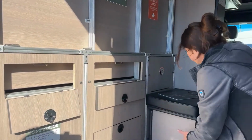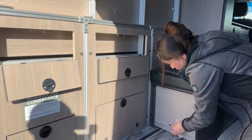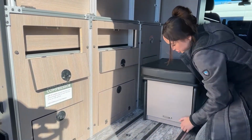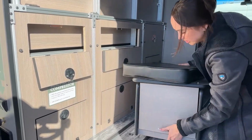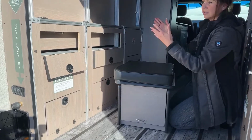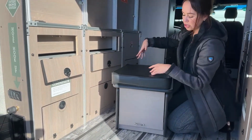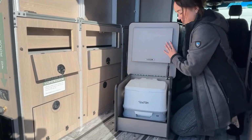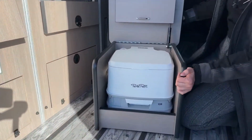And then I guess I should move this. This is our little porta potty here. But I'll just demonstrate right now to get that out of the way. So you do have a little cushion that you can take off because it can double as a seat. So when this side of the bed is down, we can use it as a table, and then you do have a nice little spot to sit. But underneath here, you have your nice little porta potty.